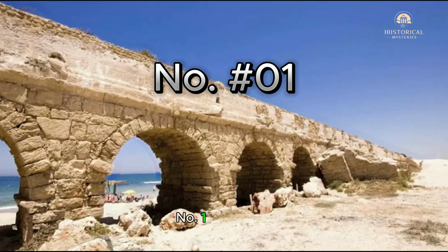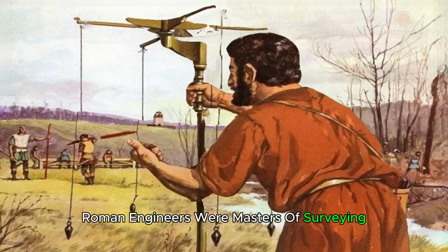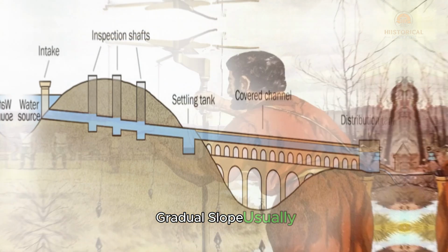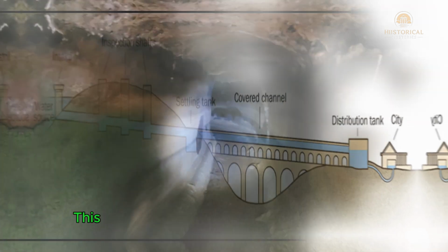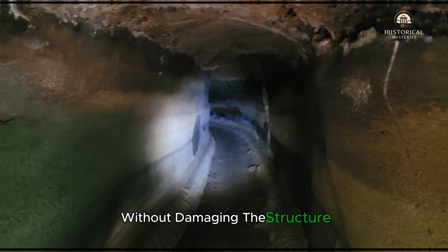Number 1, the slope. Roman engineers were masters of surveying. They designed aqueducts with a consistent, gradual slope, usually about 1 foot of drop for every 300 feet of distance. This perfect incline kept water flowing steadily without damaging the structure.